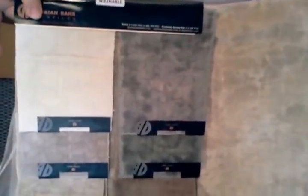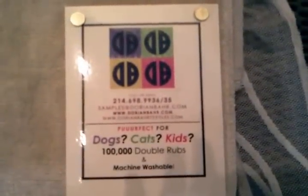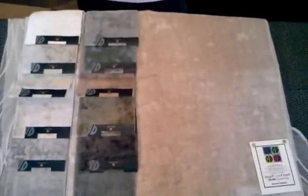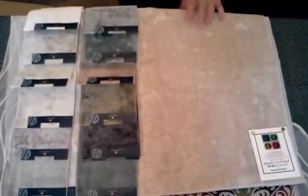This is Yorkshire Studio. And the great part about this is this fabric is actually machine washable. You'll see here on our tag, we market it as suitable for dogs, cats, and kids, or all of the above. And this fabric will actually outwear the cushions that you're probably going to have upholstered. So anyway, just a super, super fabric, and that is our Yorkshire.